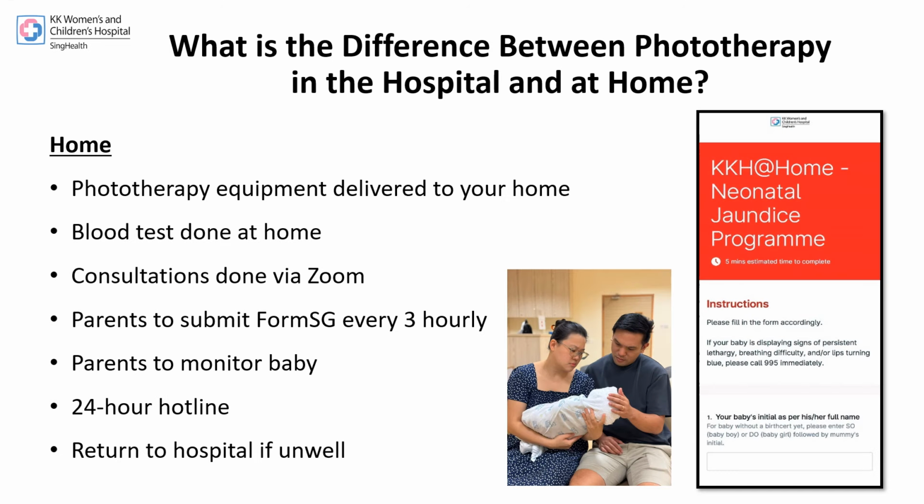In the home setting, the baby will receive phototherapy treatment at home. The phototherapy equipment will be delivered and set up at your home. Instructions on usage of the machine will be given by the vendor. Parents and caregivers will be able to be with baby throughout the phototherapy treatment. The jaundice blood test for baby will be done at home by a nurse performing house visit, and consultations will be done virtually via the Zoom platform.